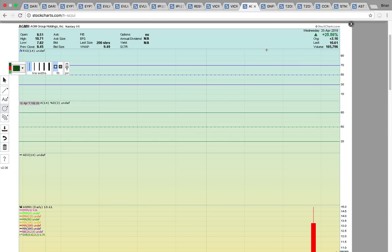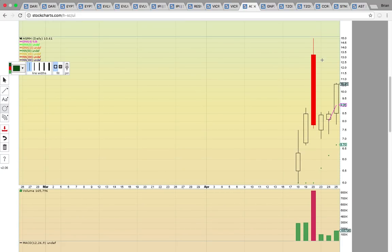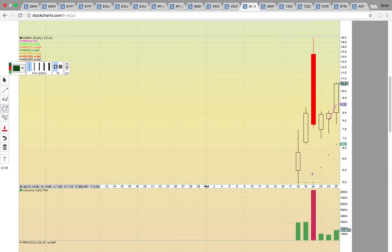Okay, so I'm going to show you a couple of stocks that are newly trading. First up is AGMH. I never heard of this, I just saw the chart. It's thinly traded, 165,000 shares, up 25%. As you can see, it's only been trading for a few days. It just started trading on the 18th.